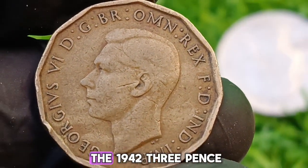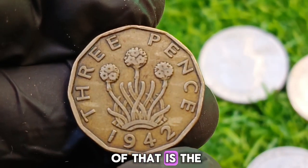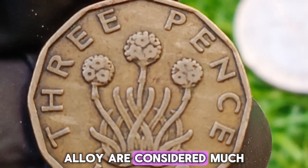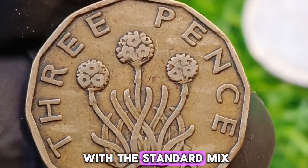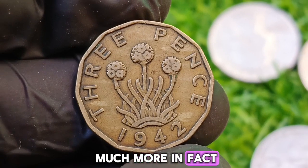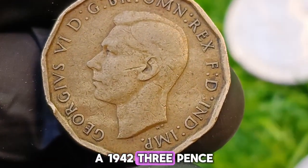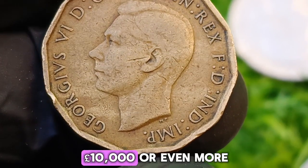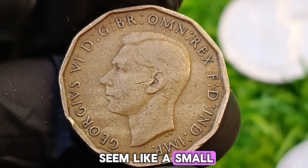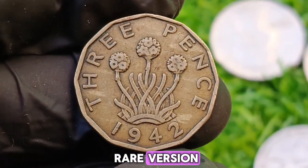Now, the value of the 1942 3 pence can vary quite a bit, and a big part of that is the metal it's made from. Coins struck with the copper-zinc alloy are considered much rarer than those made with the standard mix, and because of this, they can be worth much more. In fact, depending on the condition and the rarity of the alloy, a 1942 3 pence coin could be worth £10,000 or even more. That's right, what might seem like a small coin from a regular pocket could end up being worth thousands of pounds if you have the rare version.